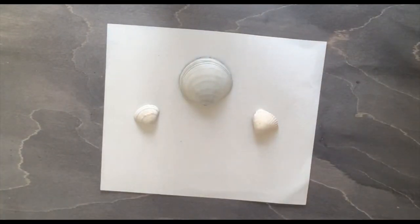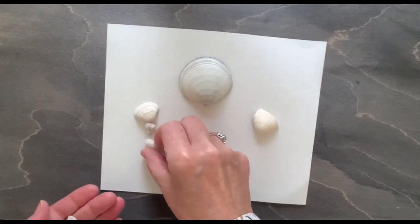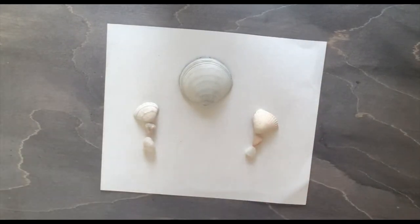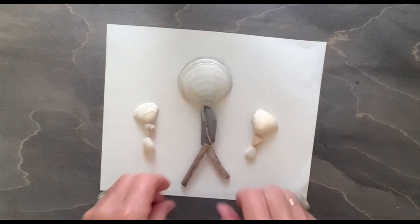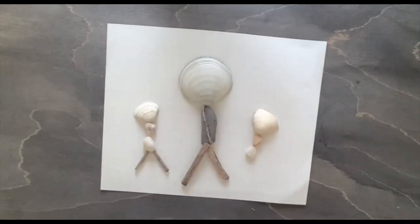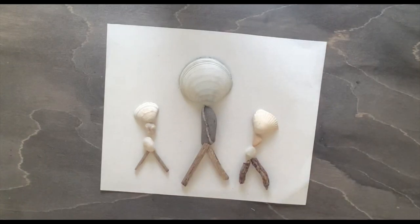I think I'm going to do a mummy and two children. Let's see if we can do that. So I'm going to use the little stones for their body, like so. And then for mummy, no, that's a bit too big. Let's see, maybe use that one for mummy because she's taller. Okay, then I'll use those for legs and little skinny ones for the children, like so. There we go.